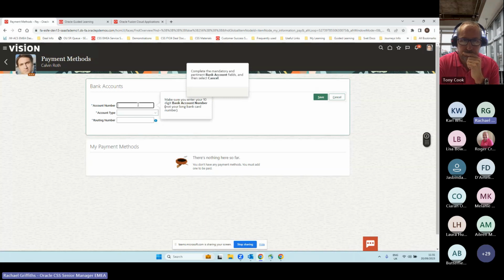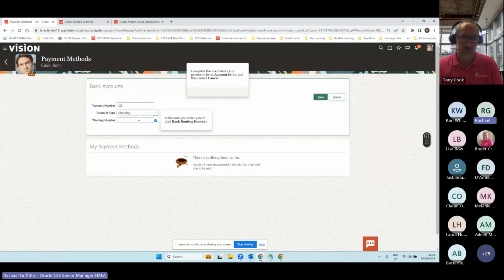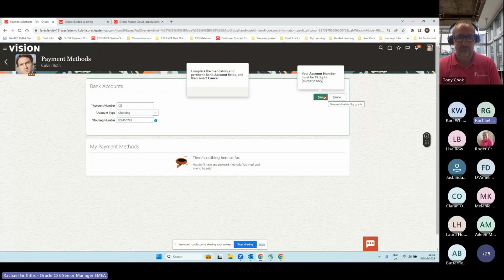So it's telling me here I have to have 10 digits. Now I'm going to deliberately get this wrong, so you can see how we support data quality and data validation. So it's told me it has to be 10 digits. Now obviously I work for Oracle, so we're looking at an American configuration here. Let me just see, my routing number is 9 digits, so let's try and get this one right. But if I try and save now, you can see guided learning is saying no. It's not Fusion that's saying no at this point. It's saying the element has been disabled by the guide. That means guided learning is checking what you've entered into this field before it will allow you to click on the save button.